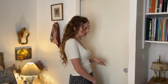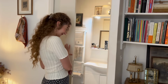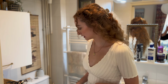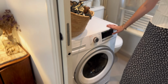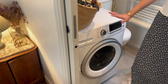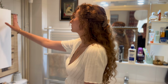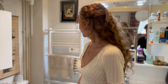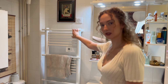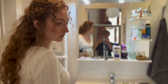And last but not least, another question I get most is, do we have a bathroom? And yes, we do. Small, but she has everything we need. We are lucky that we have a washer. It's a washer and dryer, but I prefer just to hang dry our clothes. I always have. We have storage space for towels and medicines and things like that. We do have a nice heating rack, so that's nice in winter. Dry stuff as well.